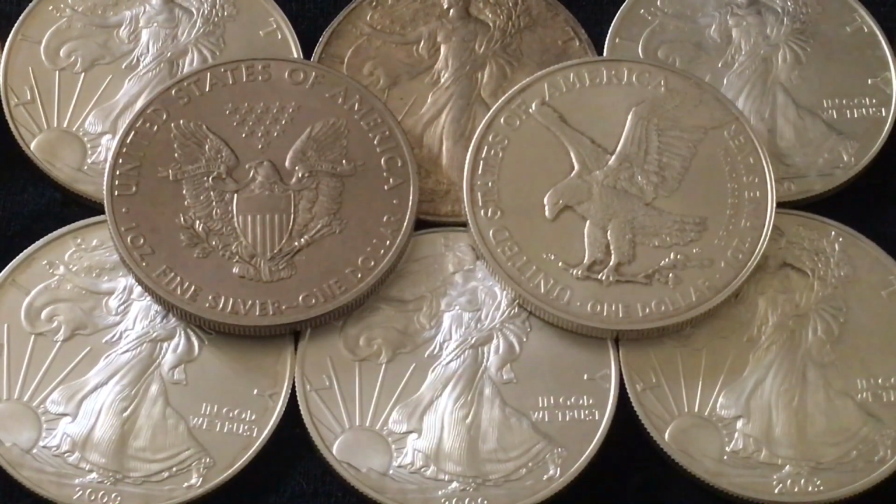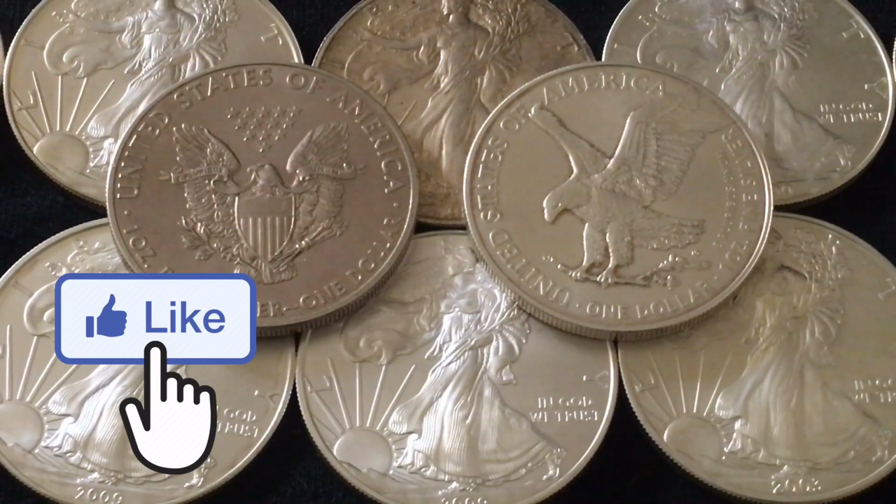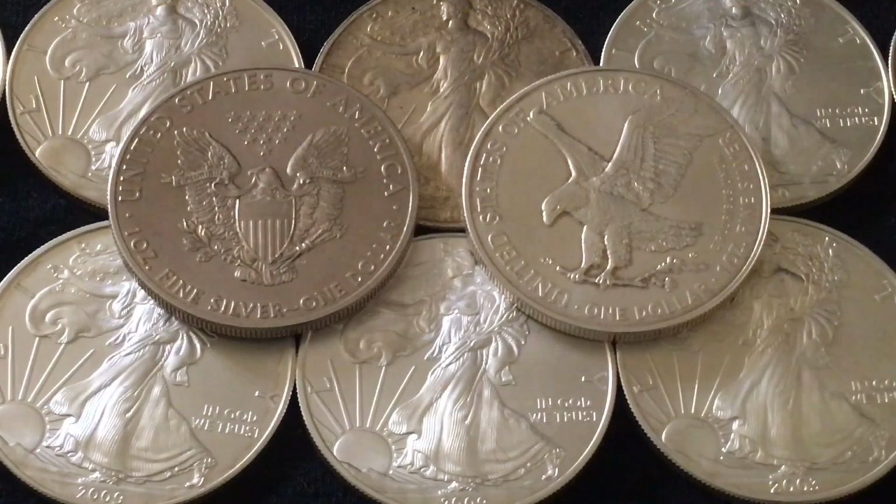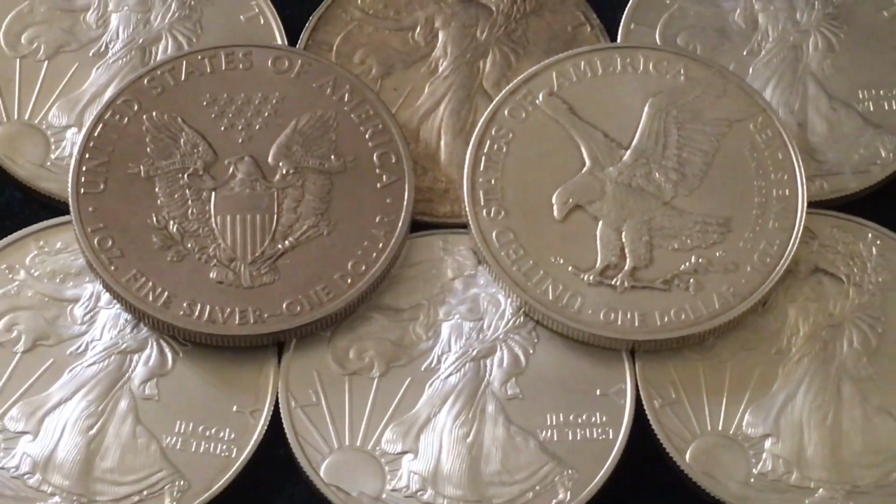I'm always curious. So today, I wanted to talk a little bit about silver, specifically the Type 1 and the Type 2 Silver Eagle that you can see right here on screen.